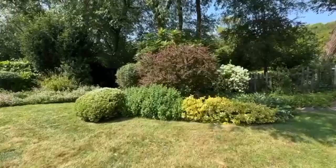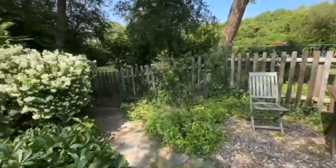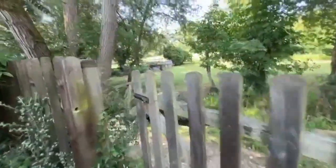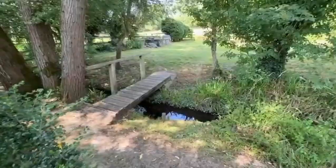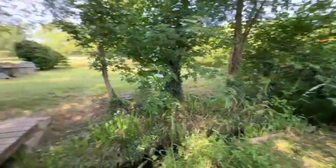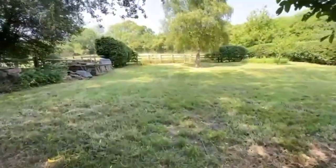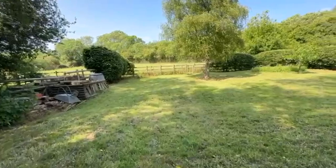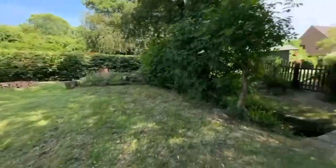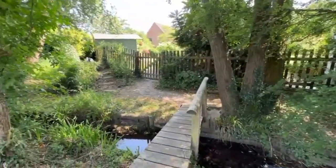We've got a summer house over on the right as we walk up, with a little deck in front of it, another sitting area, and then you've got the little bridge here over the stream where you've got an extra piece of land, which again is very useful and a beautiful feature actually. Backing onto farmland. You can be up in the village in a couple of minutes in the car. There's some absolutely stunning walks around here, and Ulster and Redditch are both within a 10-minute drive.